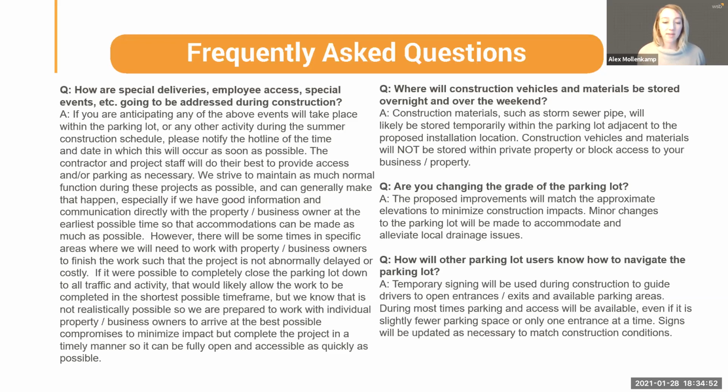Just a couple more here. This is the last slide, and then we'll open it up to a full Q&A. Where will construction vehicles and materials be stored overnight and on the weekend? They will be stored in the parking lot. However, it'll be our job to make sure the construction crew keeps them in an orderly and grouped together manner so that you're not having to drive around construction equipment trying to find a parking spot. And then we, of course, wouldn't let that block any of the businesses or property accesses either.